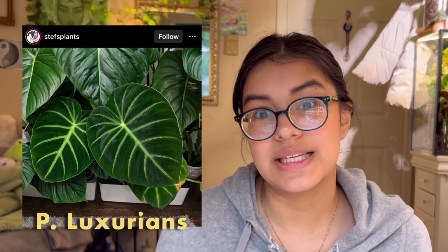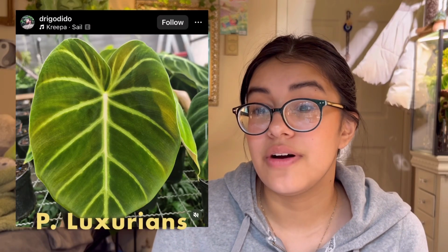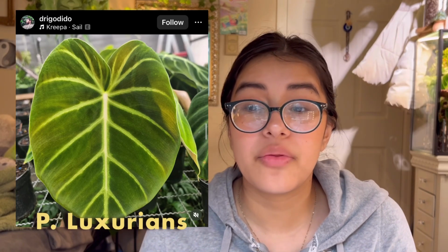What I've heard about the Luxuriance is that it is kind of a struggle to grow. You're only going to be stuck with one leaf, and it just does not sound like a nice or easy plant. I do want to try it if I have the chance. I do want to give it a try and grow it in my care and in my conditions and see how it does.